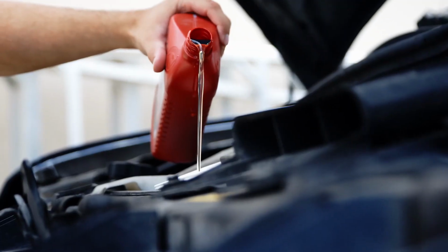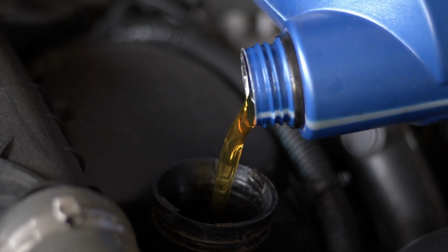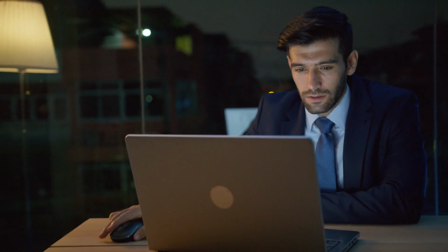And today, we're not just talking about any oil, we're exploring the creme de la creme of synthetic oils that can make or break your car's performance. It's time to rev up your knowledge and discover what makes these oils more than just a slippery subject.